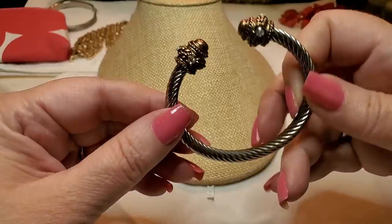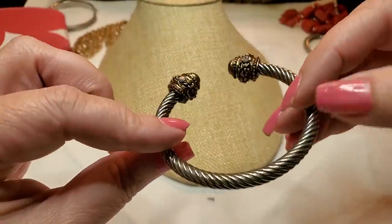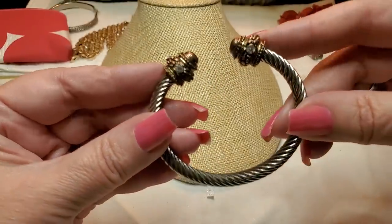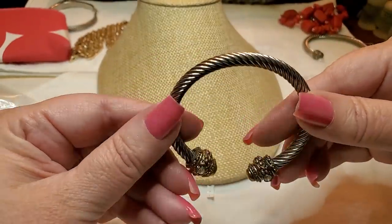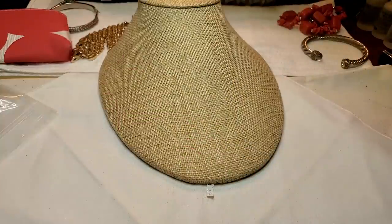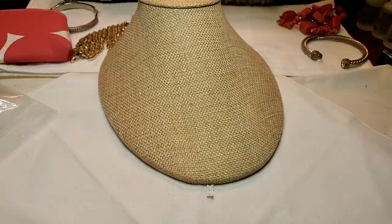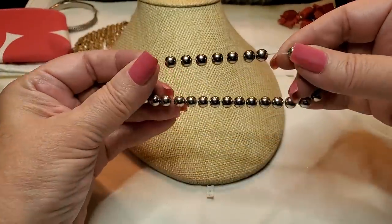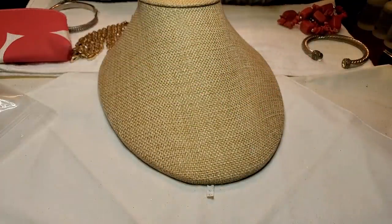Oh, look, another cable bracelet. And this one has all of its pieces. It's got all of its rhinestones. This is like a brass and copper down here. And this part is silver tone. Cool. I like that one. I'm going to put it on. Should it go up like this? Yeah. That's really cool. Okay. These are silver tone balls. The stretch is not very good. So that'll go on a craft lot.